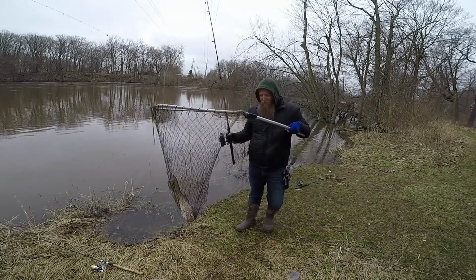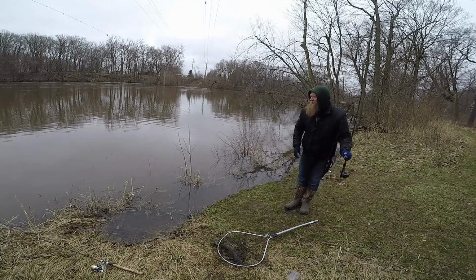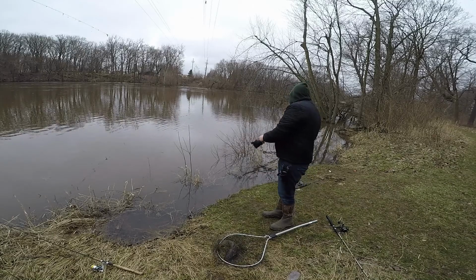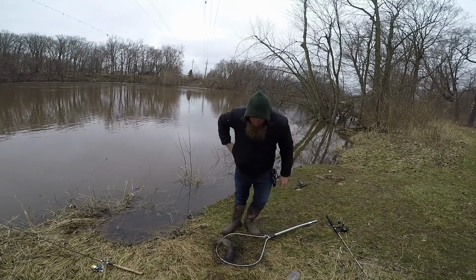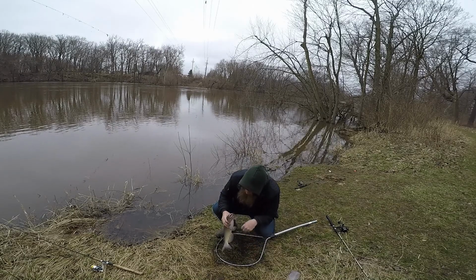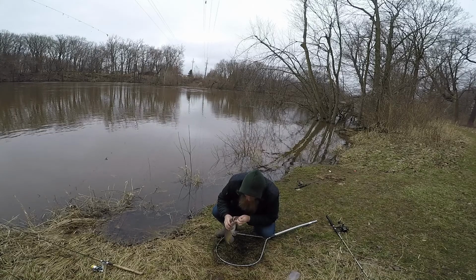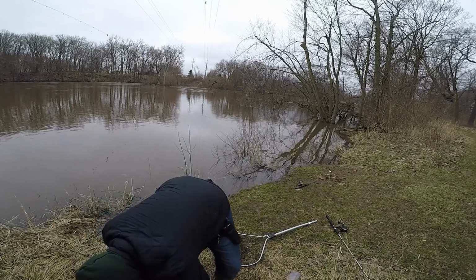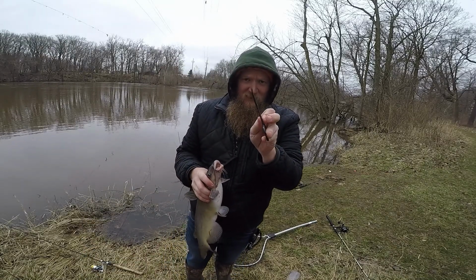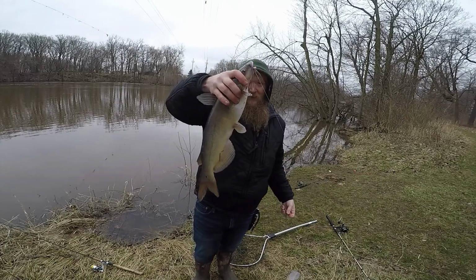I got what I came for. If you're worm fishing, it's a good idea to have some of these, because sometimes it gets way down in there. Check this guy out. Not too bad.